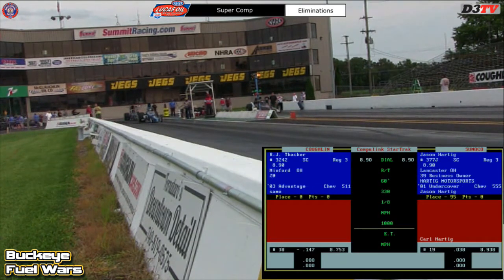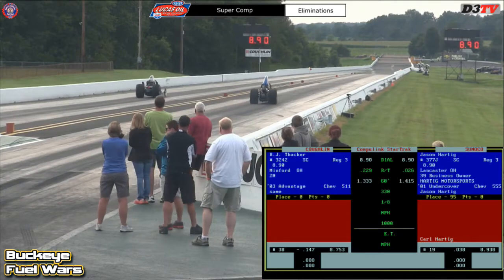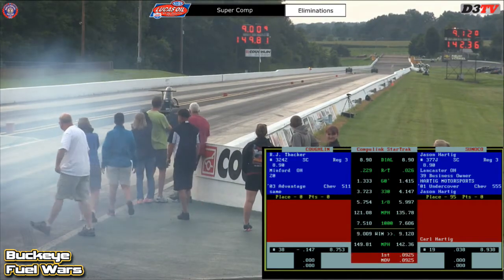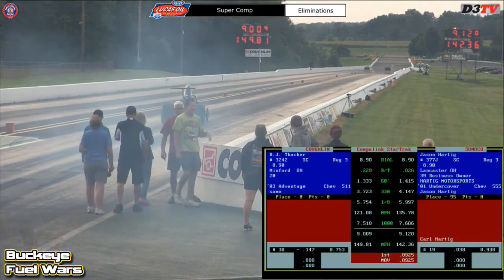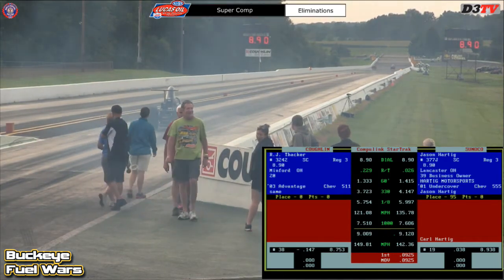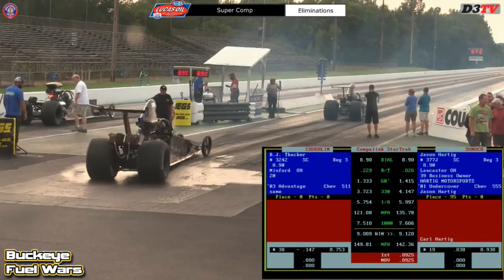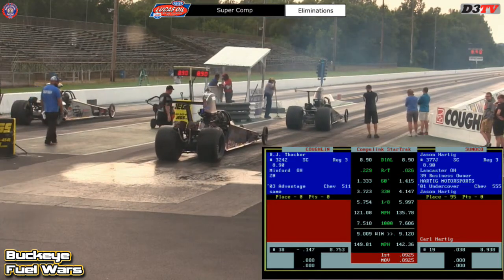Jason Hardick from Lancaster, Ohio, Hardick Motorsports undercover chassis in the right lane. Left lane, R.J. Thacker, Minford, Ohio, former junior driver in the Advantage chassis, 511 cubic inch big block Chevrolet. Jason Hardick gets the win, 912. 900 flat for R.J. Thacker. But Hardick got the light on R.J. R.J. was whooped down here on the starting line with a huge hole shot.